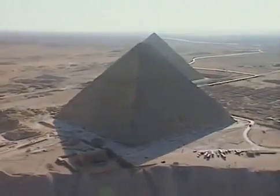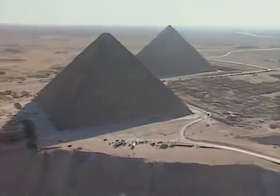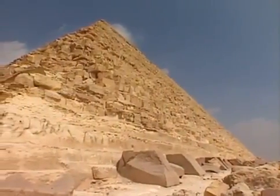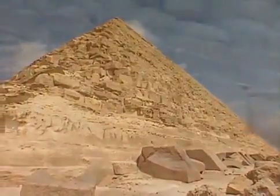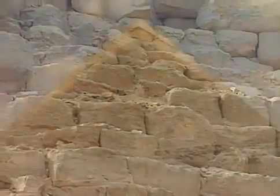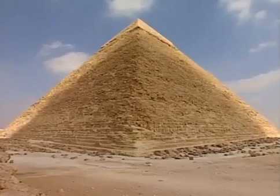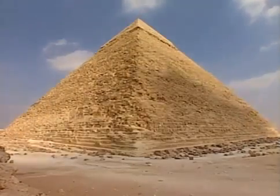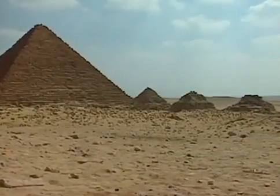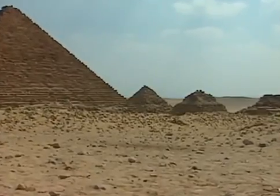Some 2,600 years before the Christian era, Egypt's pharaohs created the greatest tombs the world has known. The largest contains almost 2.5 million limestone blocks, each weighing at least 2.5 tons. Beginning in the Old Kingdom, pyramids provided a final resting place for the pharaohs for over 900 years. But these great mausoleums consumed enormous resources. The construction of even smaller pyramids strained Egypt's economy.